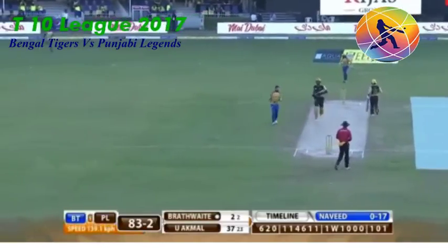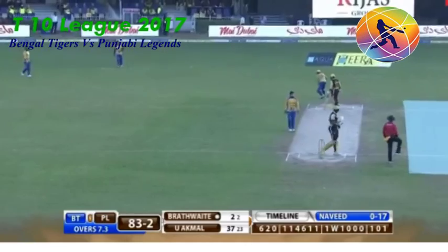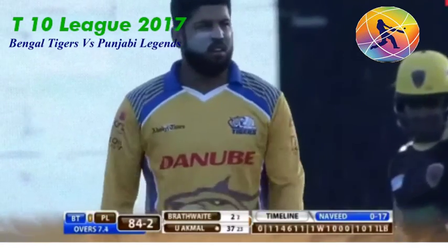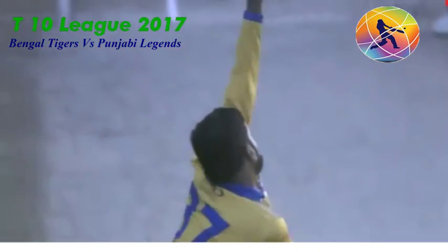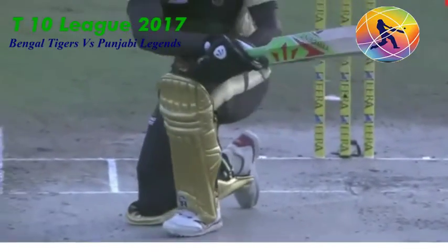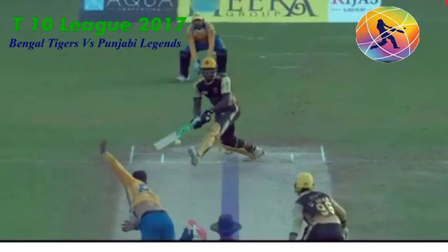Outside the line, you can't appeal for that, young Naveed, I'm sorry. Well, you can appeal for that, but you'll not get much. But why does he have to even try that shot? He's got the power, he can hit straight down the line. But Naveed is being very cheeky. Oh, that must have hurt. Right on the knee.